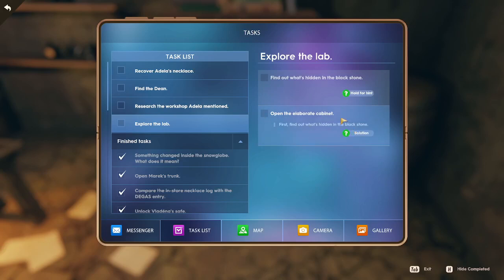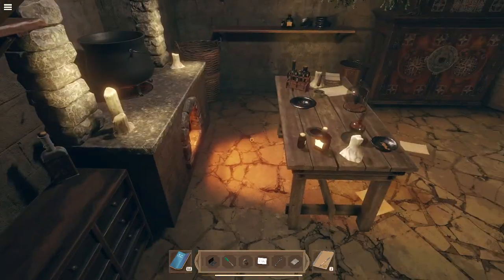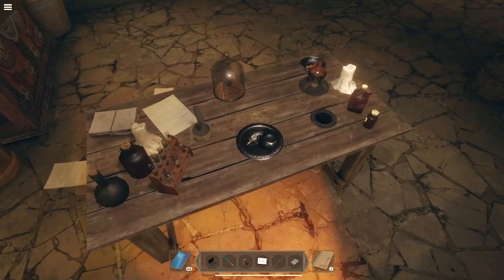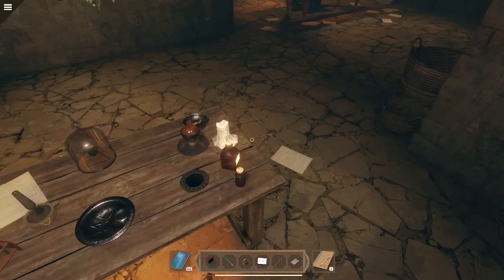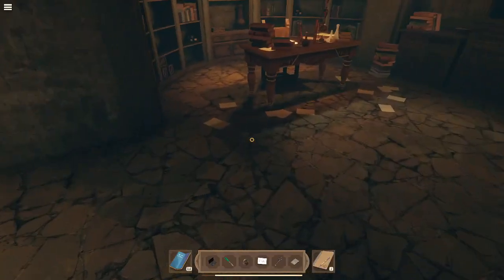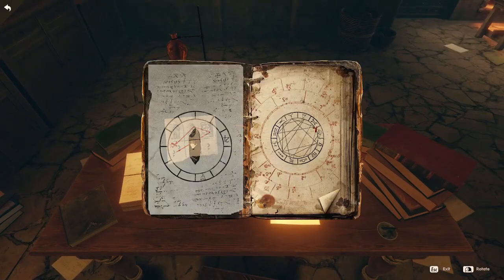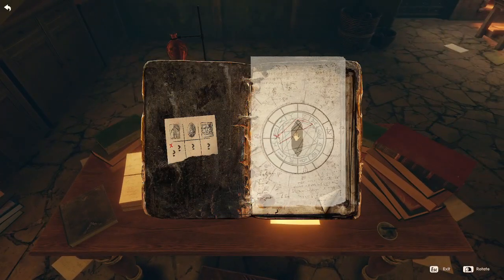First, find out what's hidden in the black stone. Okay. That's going to be even harder because I haven't been focusing on that. But let's see here. If we need to figure out what's in the black stone, I'm guessing that has to do with the picture in our Mutus Liber, the book here, with the black stone. When I bring this over, it lines up here and does not move, which means I think this is important.